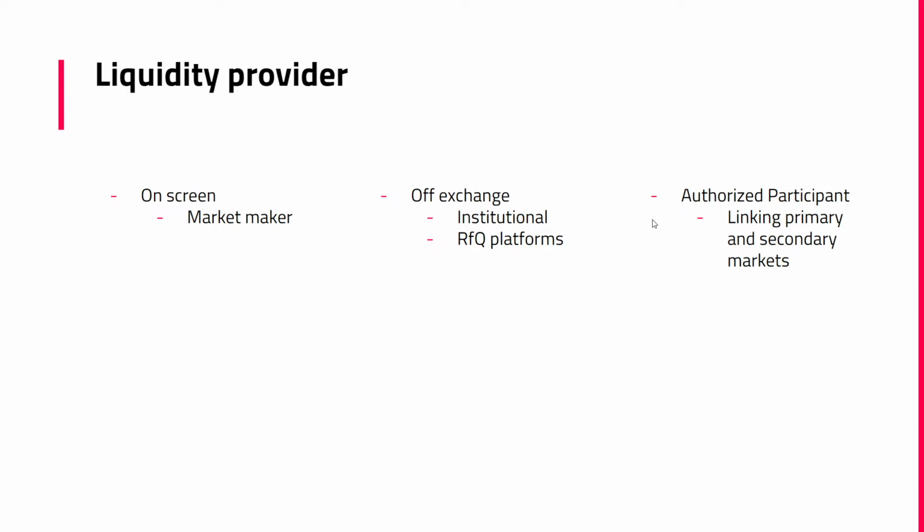Then they also provide services as an authorized participant. I'll go over that in the next slide, but that in essence is linking primary and secondary markets for these ETPs. ETPs trade on secondary markets, but they can interact, and they're open-ended funds, so more units can be created, the fund can grow or shrink, and you have to link that back to the underlying asset somehow. Flow Traders is the institution doing that.